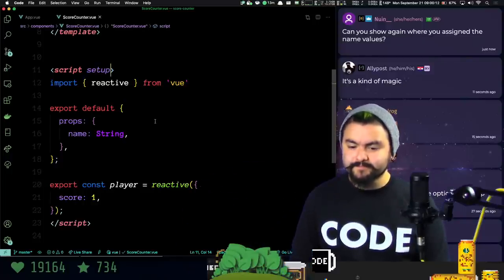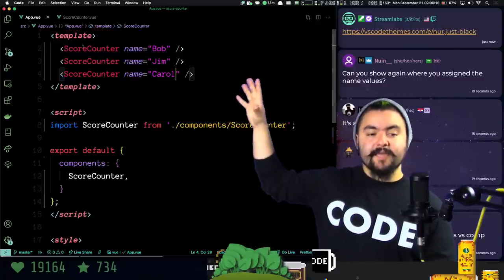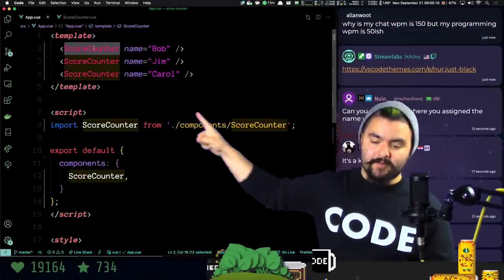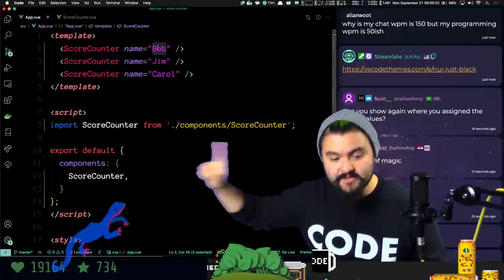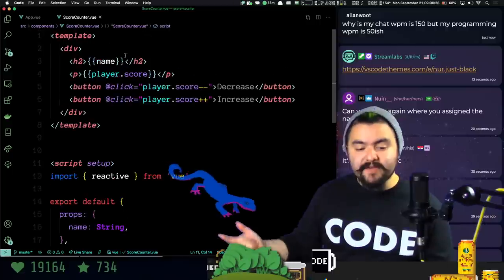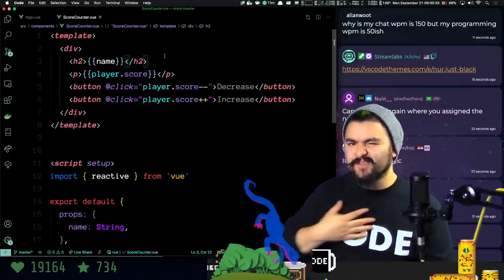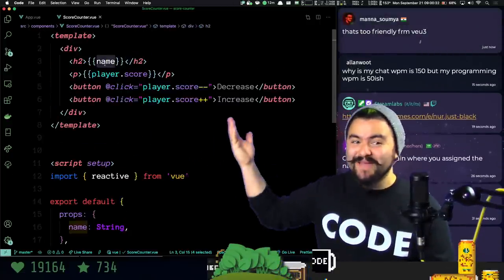But yeah. Can you show how I assign the name value? Yeah, so these are props. So basically, we're creating an instance of the counter. We're passing down a prop that is what the name should be. And then inside of here, we magically get access to name, which a lot of me and a lot of people in the chat say we don't like. We don't like that this is just magically available.